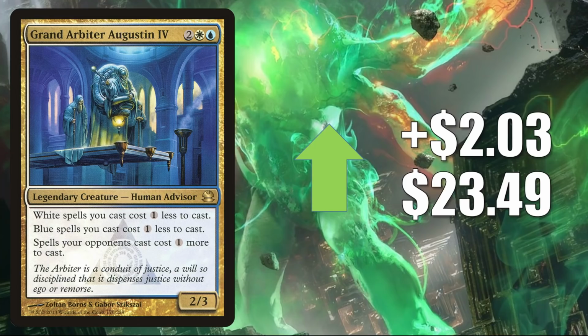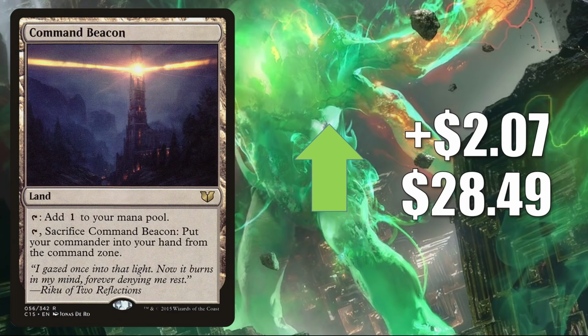This is the one from Modern Masters. Very popular Commander. Sometimes, though, you will find this in Bruvak the Grandiloquent decks that have Persistent Petitioners in them. And not only is this just good in the deck generally, but it also is an Advisor. Command Beacon from Commander 2015, up $2.07 to $28.49.